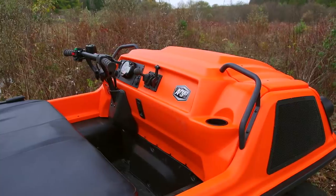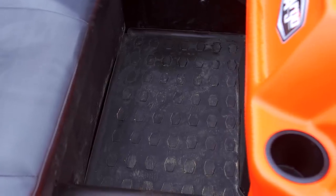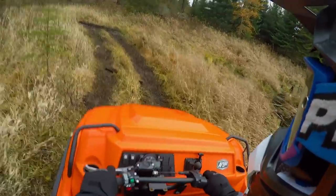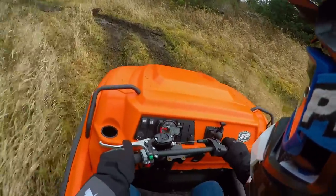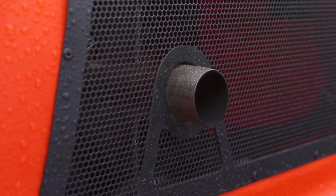Two major ergonomic improvements result from moving the firewall forward, giving front seat occupants more legroom. The new firewall is now insulated, isolating front seat occupants from engine and exhaust heat, while the exhaust note is significantly subdued by a new design silencer.